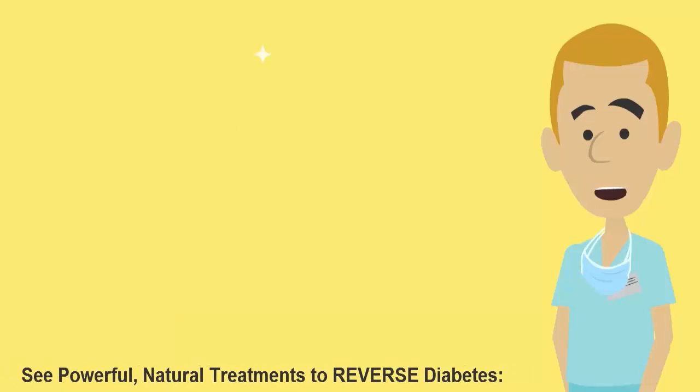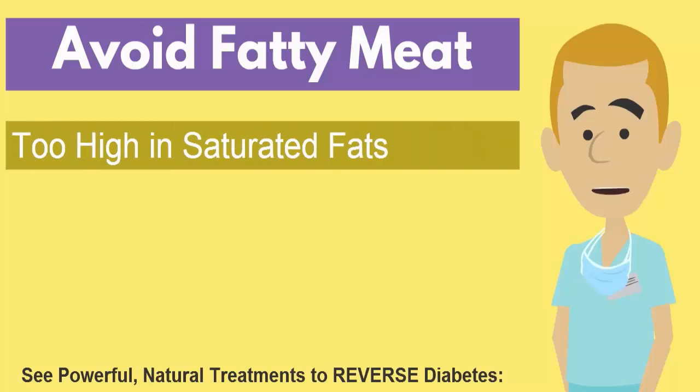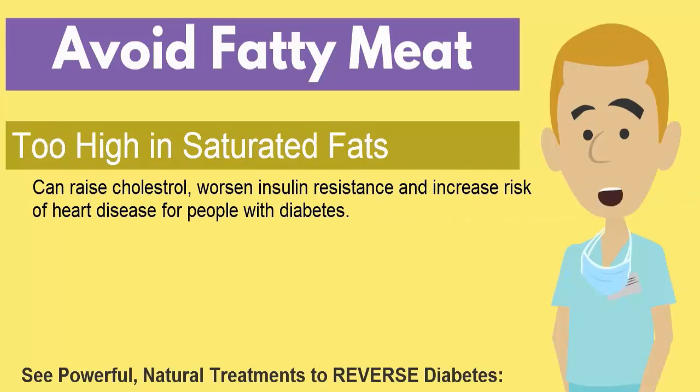The next type of food to avoid is obviously fatty cuts of meat, and this is for many of the same reasons as the whole milk dairy. They're basically high in saturated fats, which can raise cholesterol and also promote inflammation, as well as have a negative impact on insulin resistance. Of course, lean protein, so skinless chicken and turkey, fish and shellfish, and lean beef are going to be good options for you to consume instead of fatty cuts of meat.